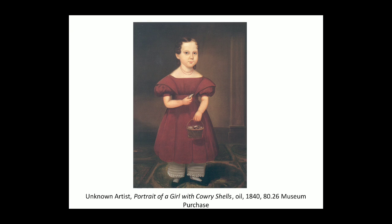What is this little girl holding? They're called cowrie shells. What else do you see here?